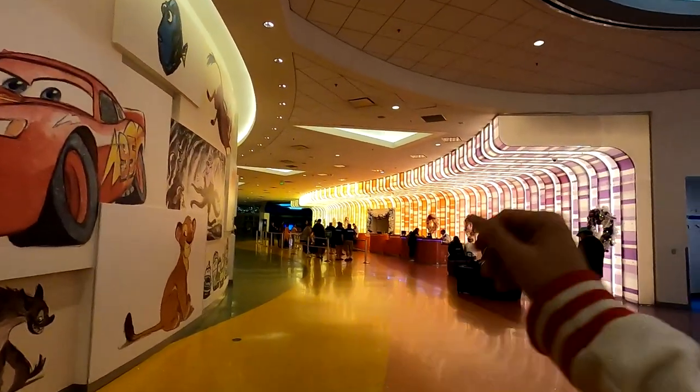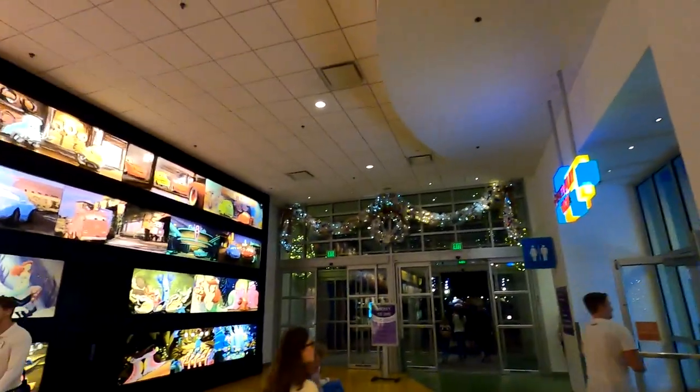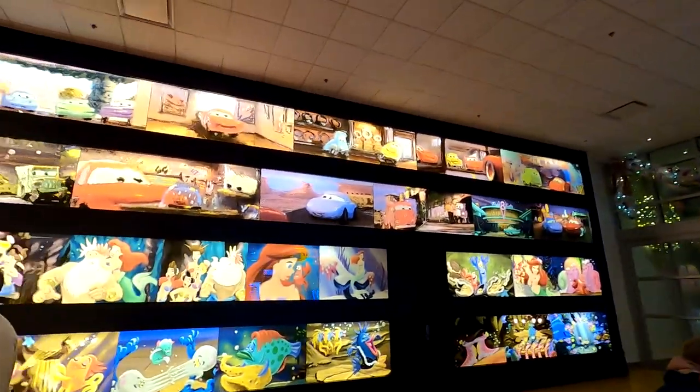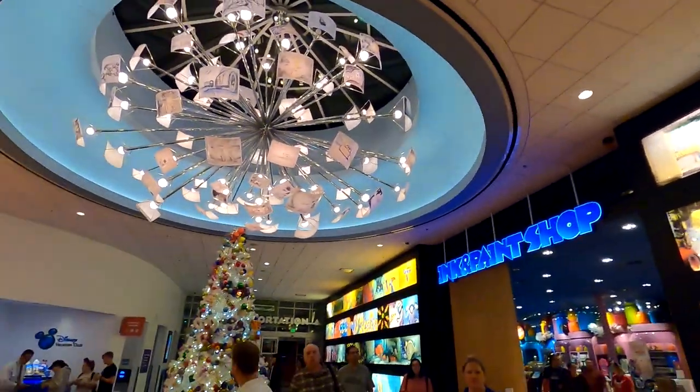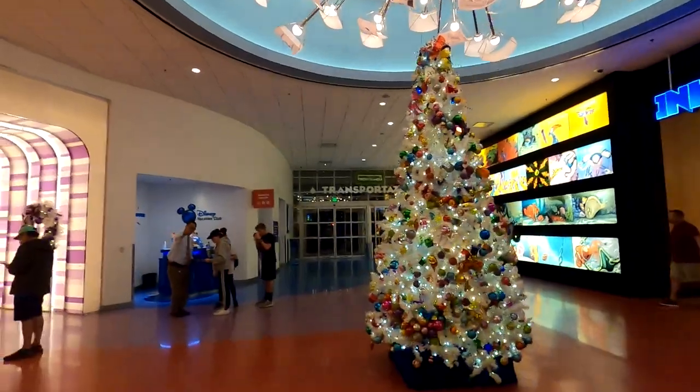Beautiful lighting as the colors transpose and flow behind that counter. Artwork over here is beautiful as well. Look at these sort of murals on the wall. And of course the Christmas tree in the middle. All a really, really nice look, really, really nice feel to the resort.